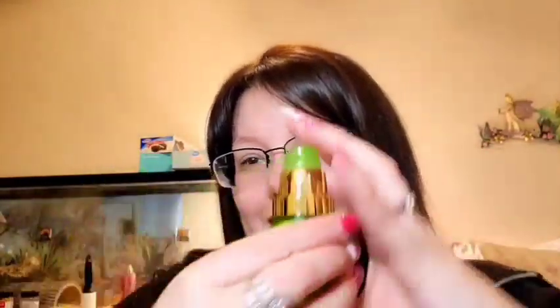It doesn't smell good. Not that I expected it to. But it does have a really cool pump. So happy about that. And it's in a really, really cool green bottle. So, eye cream. That's awesome.